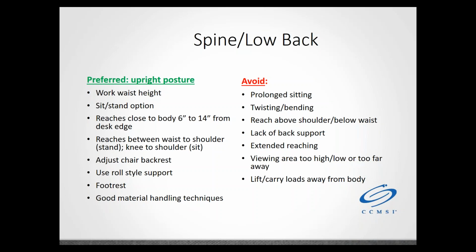Although it's not as prevalent generally in the office, again, you want to make sure when you do have to lift that you're using good material handling techniques, keeping loads close, bending your knees while keeping your back upright. Things you want to avoid are sitting for too long, twisting, bending, reaching above the shoulder frequently or below our waist frequently, because often with those postures we use poor body mechanics. We want to avoid lack of back support, as I mentioned, and really utilize the support of the chair. We want to avoid extended reaching.